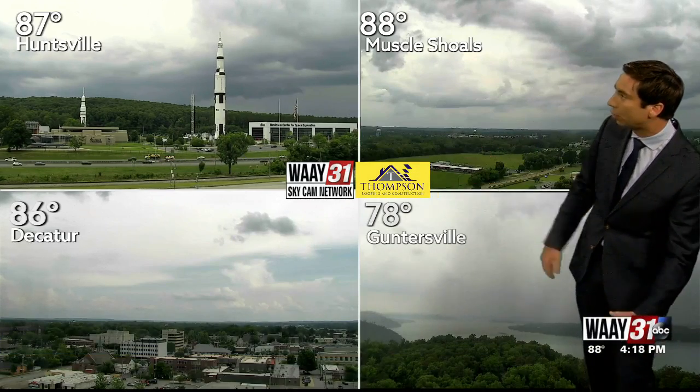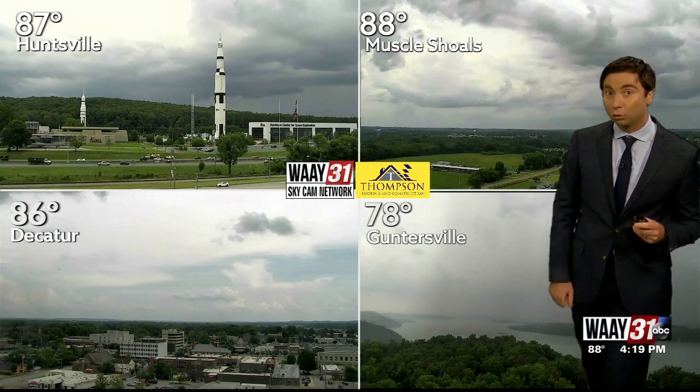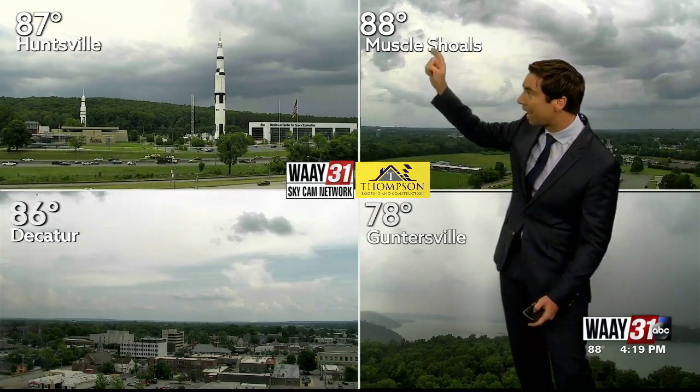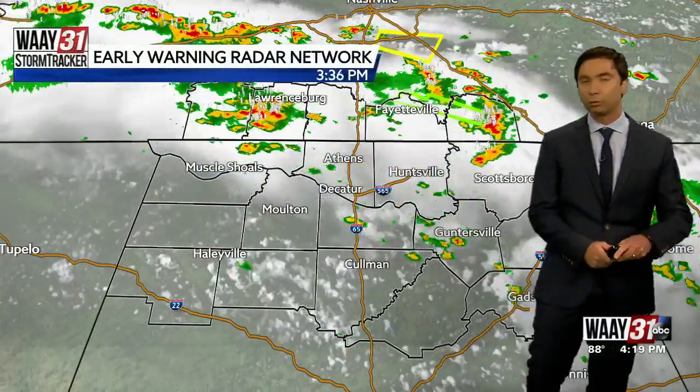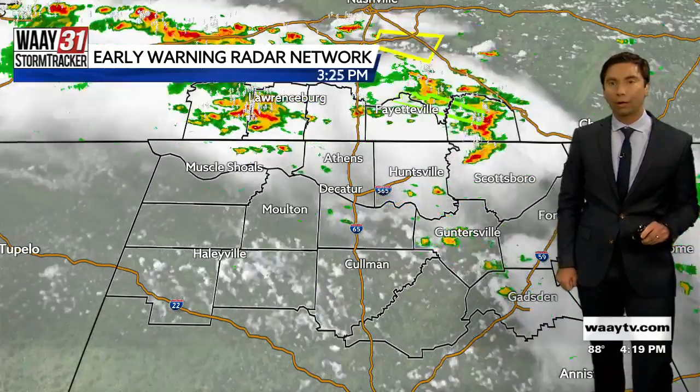You even see some of that rain-cooled air impacting Guntersville, now at 78 degrees, but still plenty of fuel to go for some of these storms here in the late afternoon into the evening. 88 degrees in Muscle Shoals, 87 degrees right now in Huntsville. So there's a look over the last hour on the Way 31 Storm Tracker Early Warning Radar Network.